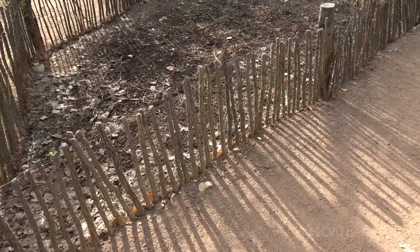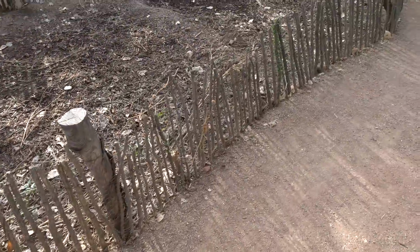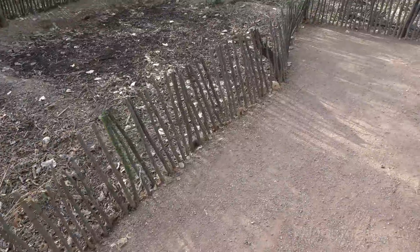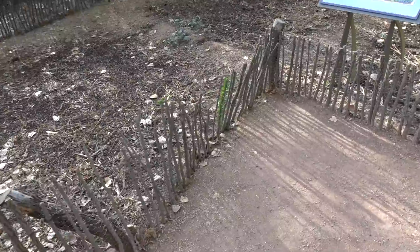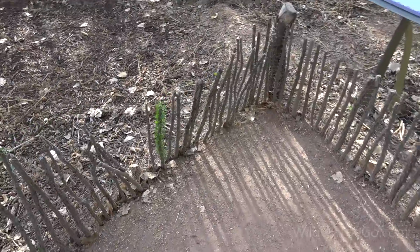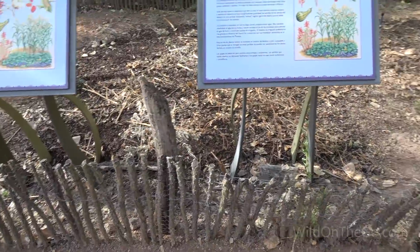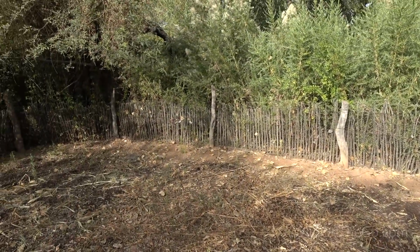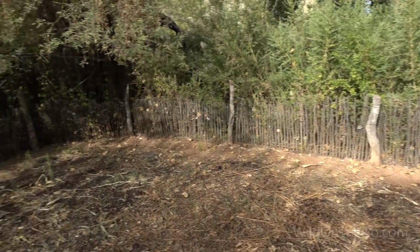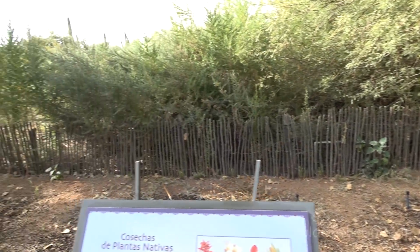Look at this Ocotillo fencing. Yeah. Isn't that amazing? I would not want to be cutting all those Ocotillo. You know what I think though? I think they're actually living. You think? Yeah, see, look at this one. Yeah, these are alive. They haven't been cut down or anything. Yeah, this is a living fence, with the exception of those posts. This Ocotillo is actually alive. It's really neat.